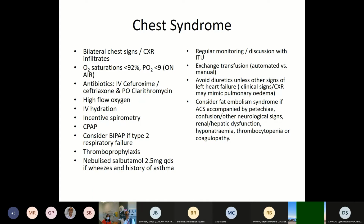So for chest syndrome, as I say, usually it's bilateral chest signs and chest X-ray infiltrates. And what I've seen before is where people see the infiltrate, patients had chest pain, they've gone down the cardiac route. They think the fluffy changes on the X-ray are due to pulmonary edema, and they give the patient furosemide. So that was one situation that I saw.